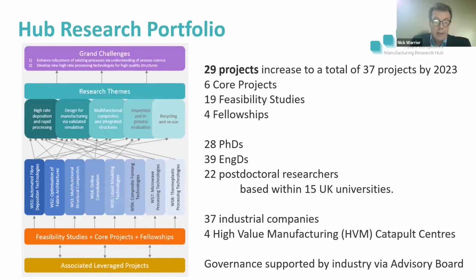So we've got 29 funded projects, including 19 feasibility studies, 6 core projects and 4 fellowships. In addition, there are 28 leveraged PhDs and 39 EngDs. The projects are all within our research theme framework, where a project can be high rate deposition and rapid processing, designed for manufacture via validated simulation, multifunctional composites and integrated structures, inspection and in-process evaluation or recycling and reuse.